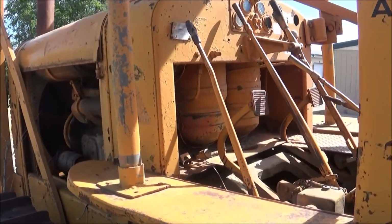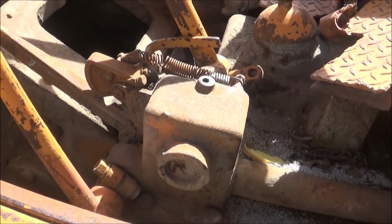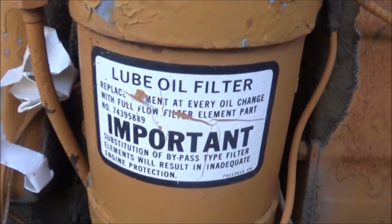Chalice Chalmers. Pumps and pedals. Looks a little dangerous to put your feet down there. Lube oil filter.